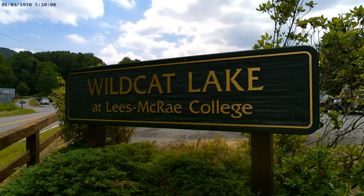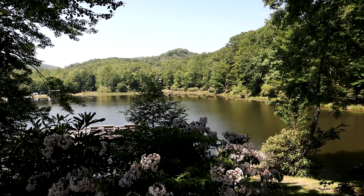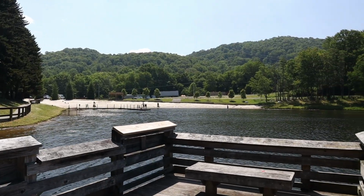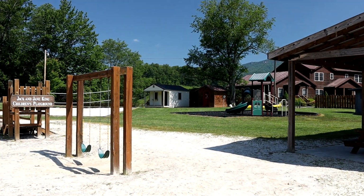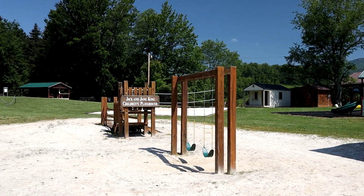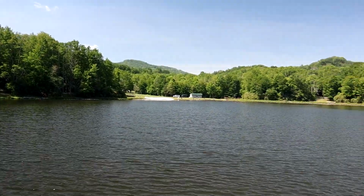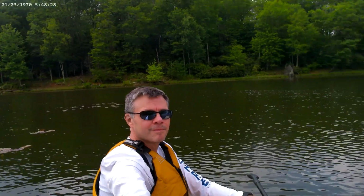After exploring downtown Banner Elk a little, we headed over to Wildcat Lake. Wildcat Lake is a 13-acre lake located just a few minutes from downtown Banner Elk. The lake provides a white sand beach, swimming, fishing, kayaking, and canoeing. There are also picnic and cookout areas and playgrounds. The lake is gorgeous, surrounded by the mountains, and an awesome place to visit and just hang out with the family. Today, we're going to take you along with us as we paddle around the lake in a canoe.